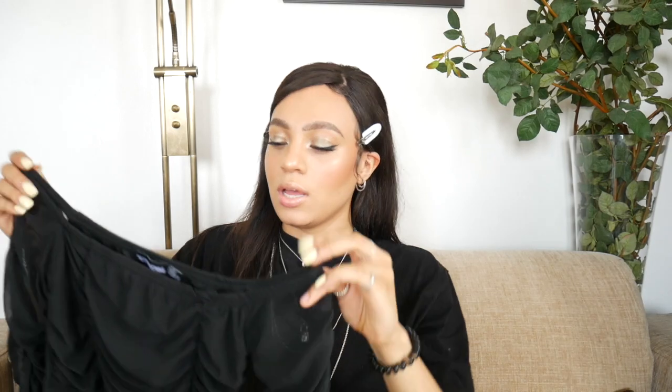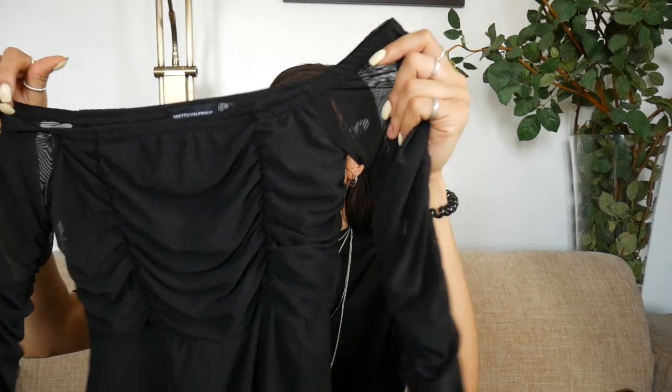I could still even go for a cute date night to a dinner if I dress it up a little bit different. It is this amazing super soft mesh. And the sleeve length is pretty great, but it's all ruched, so it just gives you this vibe. I got this in a size 10 as well. This Pretty Little Thing dress was only £18. So, so, so good.